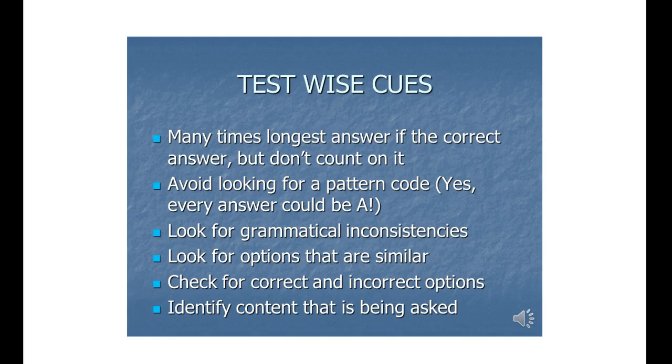Avoid looking for a pattern code. Yes, every test could be answer A. So if you think you've answered A too many times and you don't want to go back to A, don't even think about it. The entire test could be, it shouldn't be, but it could be set so every answer turned out to be one of the letters, like an A or a B. Look for grammatical inconsistencies. An example of that would be if the end of the test question, or what we call the stem of the test question, ends in an A, then you know the answer has to start with a consonant. If it ends with an, it has to start with a vowel.